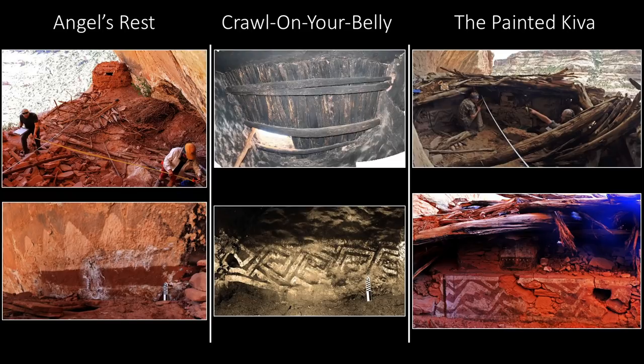And then there's this, which we call the crawl on your belly, like a reptile site, because of one of those hard-to-reach access points. Inside this kiva with this perfect flat roof is probably the best mural in maybe the region. This white, red and white painted mural.